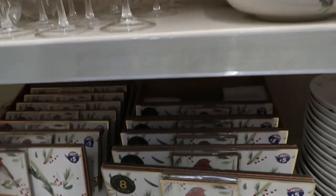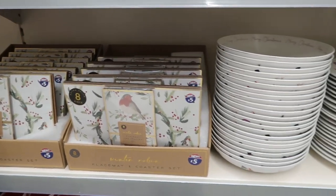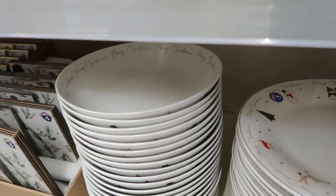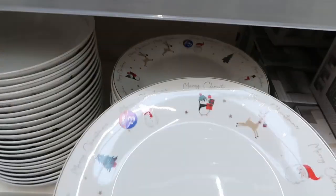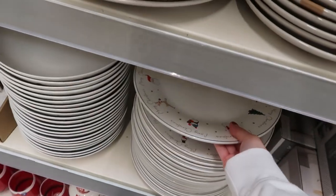So yeah, there is a really nice selection, and these placemats are really nice as well for £5, and you get 8 there. So that's great for if your family's coming over for Christmas dinner. And this little plate here was really cute. Just nice and simple, but not over the top.